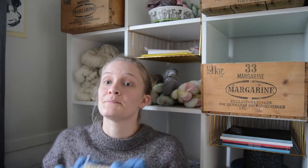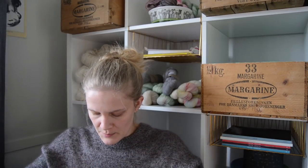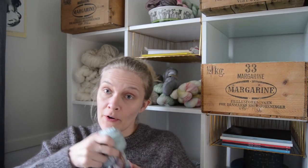Anyway, so I had a calendar from Yndling, which is a Danish yarn company. And then I contacted Colleen, who is a lovely, beautiful person who lives in Canada? Now I forget if it's Canada or the US. Northern America. And she dyes beautiful yarn, and I've been admiring her for a long time.